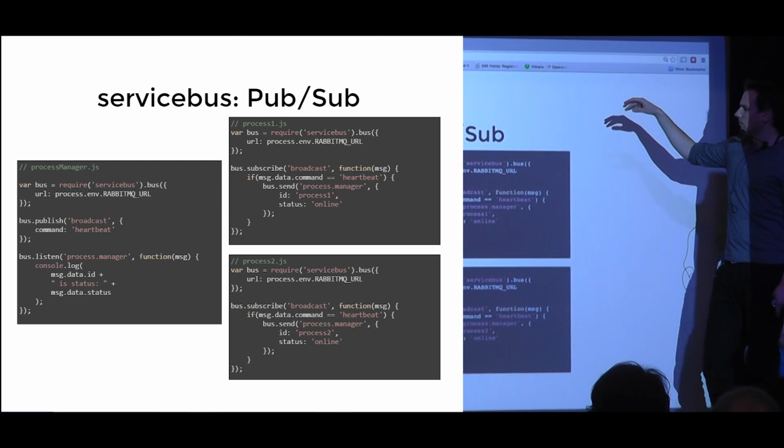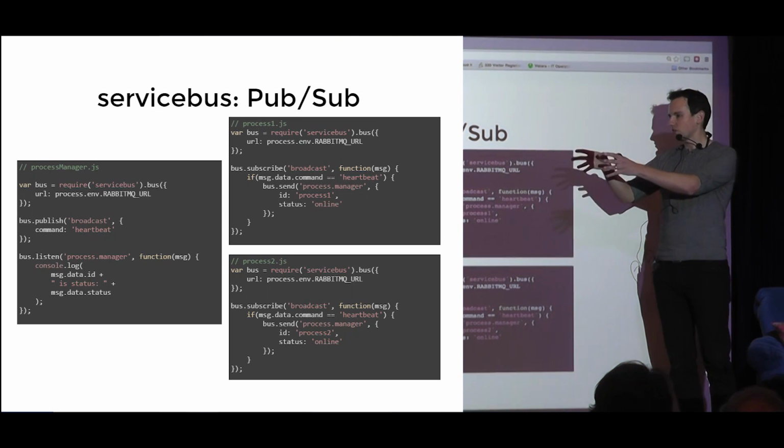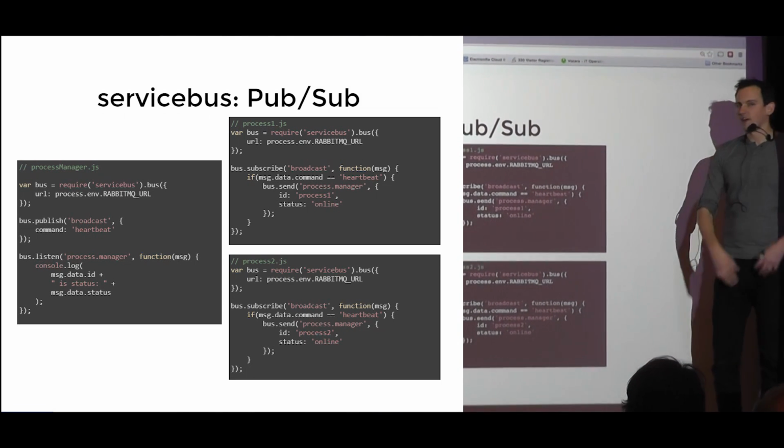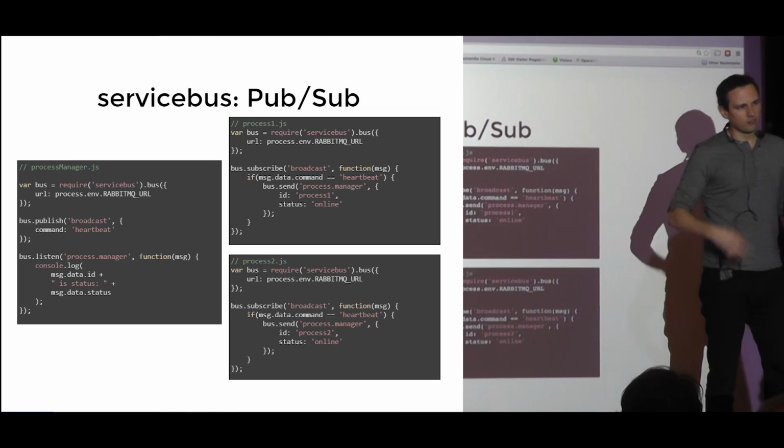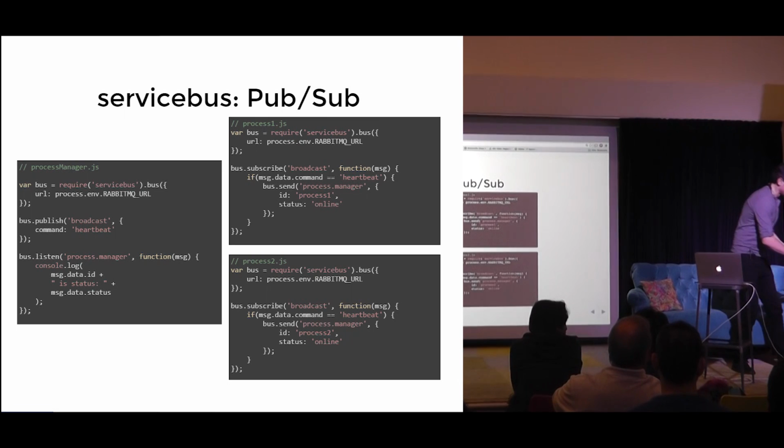And in this case, I implemented a simple heartbeat example. Both of them are sending back to the process manager the fact that they're online. So this is something that we built to manage this. Yeah, question?